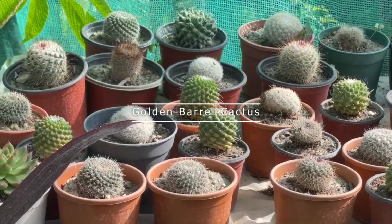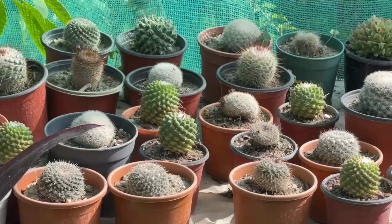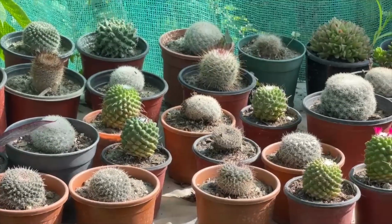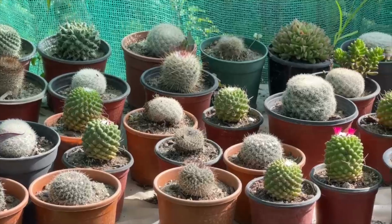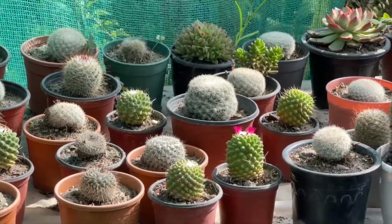16. Golden barrel cactus. Who says cacti can't thrive indoors? The golden barrel cactus brings a quirky, desert-inspired touch to small spaces, while its compact size makes it perfect for bathroom shelves or bedside tables.